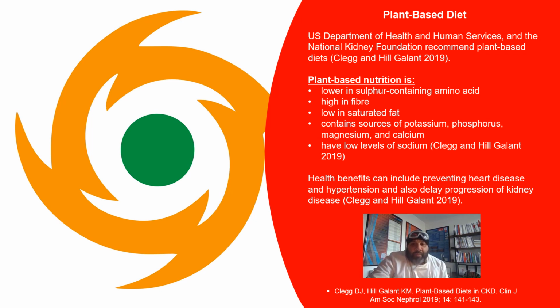However, that being said, potassium generally in any nutrition plan needs to be leveled out, because potassium can be a contraindication in some regards, with regard to different aspects of physiology, and also where a plant-based diet or nutrition can have low levels of sodium as well.